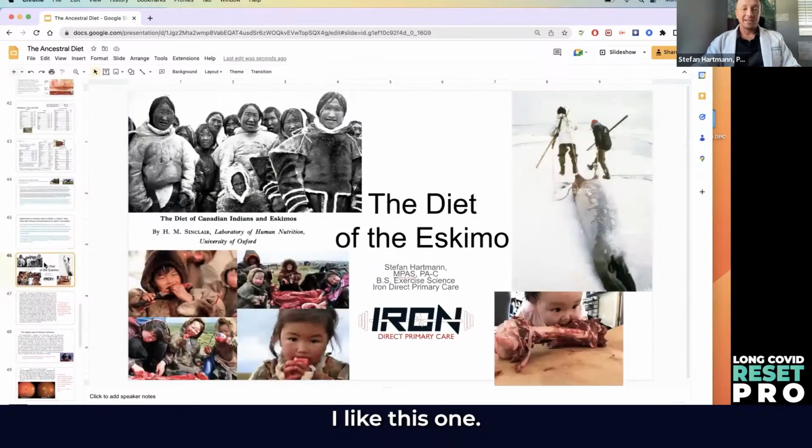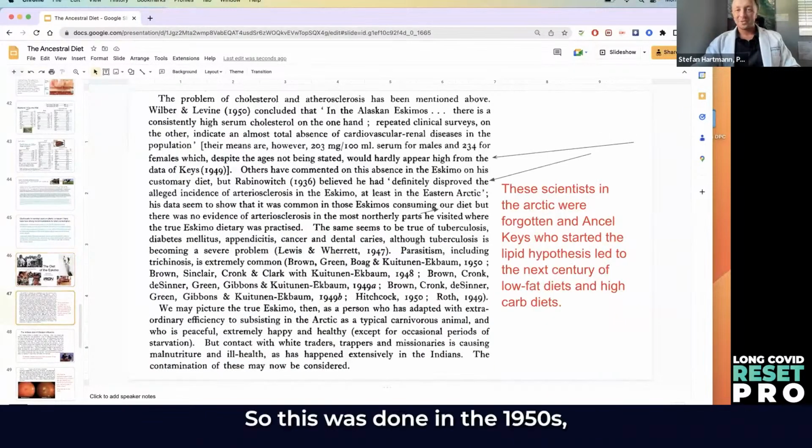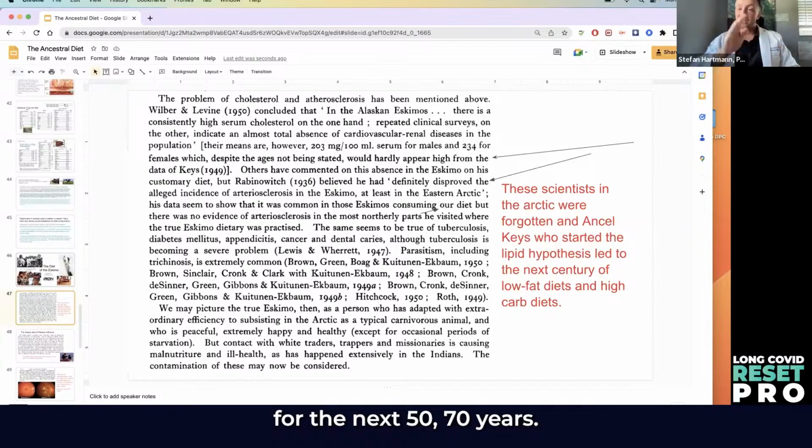The Eskimo diet, I like this one. This is a fantastic little article that I think every clinician should read. This was done in the 1950s, and these were contemporaries of the infamous Ancel Keys. Ancel Keys gave us the lipid hypothesis for the next 50, 70 years now, to lower saturated fat. However, this guy studying the Eskimos in the Arctic said that he definitely disproved the alleged incidence of arteriosclerosis in the Eskimo, at least in the Eastern Arctic.